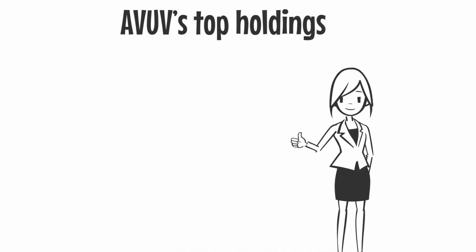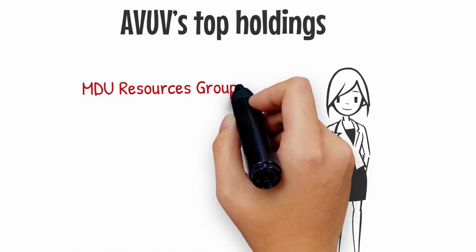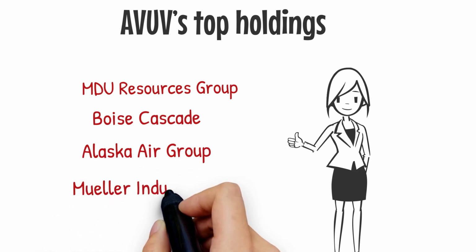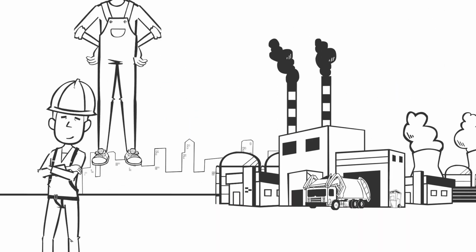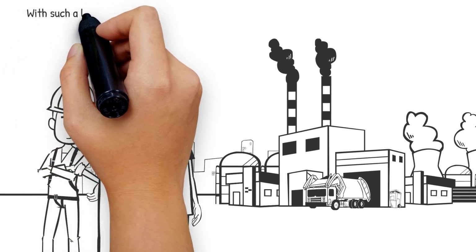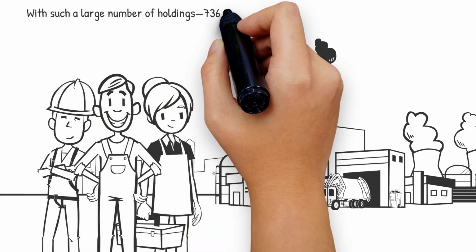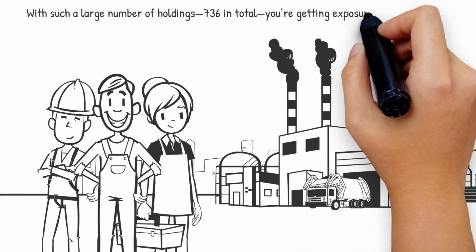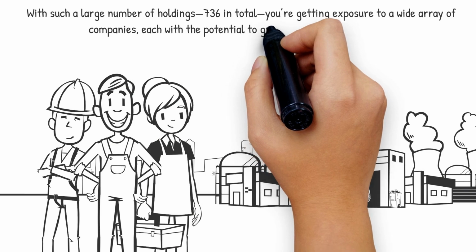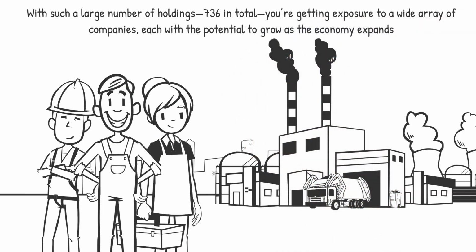AVUV's top holdings include companies like MDU Resources Group, Boise Cascade, Alaska Air Group, and Mueller Industries. These are small but powerful players in their industries, offering a mix of stability and growth potential. With such a large number of holdings, 736 in total, you're getting exposure to a wide array of companies, each with the potential to grow as the economy expands.